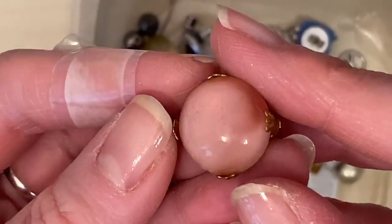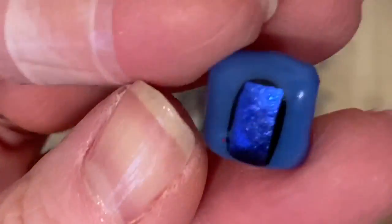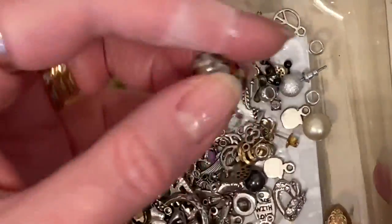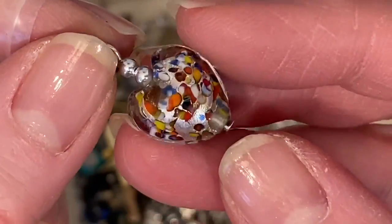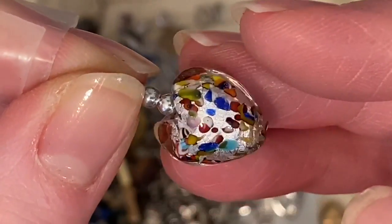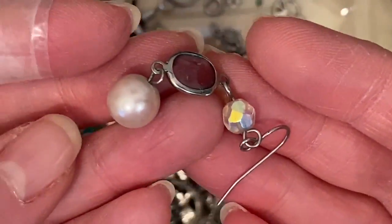Cat's eye clip-on. Well, that's a pretty glass stud. Oh, look at this. I love that. Lampwork glass, silver with rainbow bits in. I think I will probably hang that off the clasp of one of my bracelets. Love that. Oh, that's the other one of those.